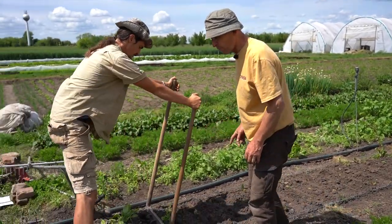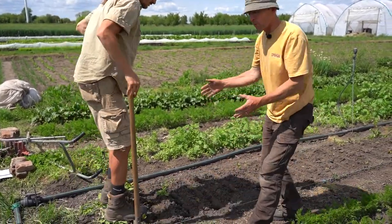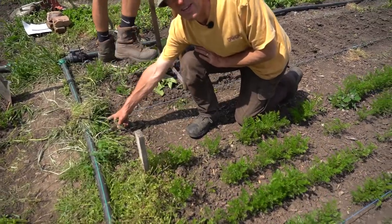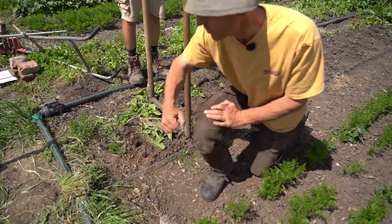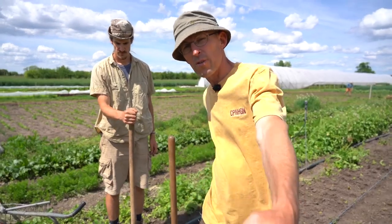It's worth pointing out that we usually use strings to mark the edge of the bed while we're working. And we have a permanent bed width marker here, which saves a lot of time. These are always in the ground. So when we come to make a bed, we've already got the width of the bed and the width of the path marked out. We just need to put a string in. So it doesn't take a lot of time.